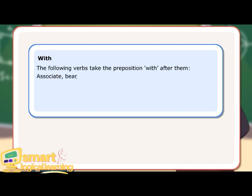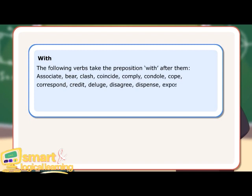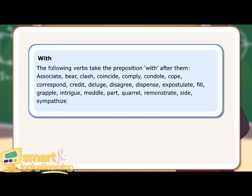With. The following verbs take the preposition with after them. Associate, bear, clash, coincide, comply, condole, cope, correspond, credit, deluge, disagree, dispense, expostulate, fill, grapple, intrigue, meddle, part, quarrel, remonstrate, side, sympathize, trifle, vie.